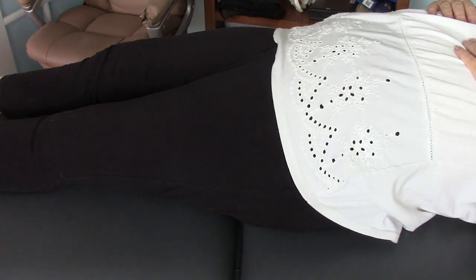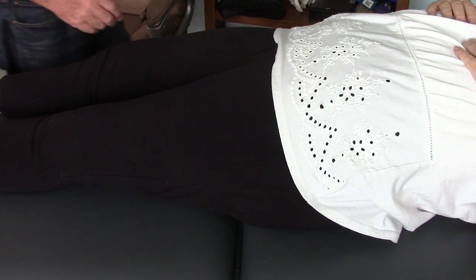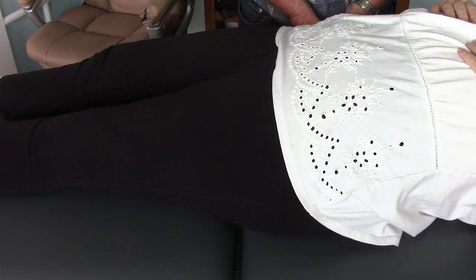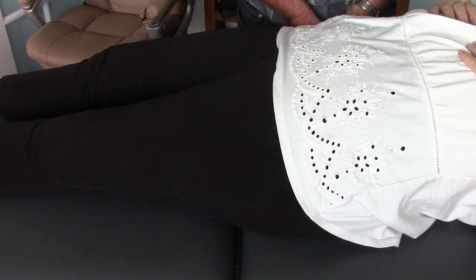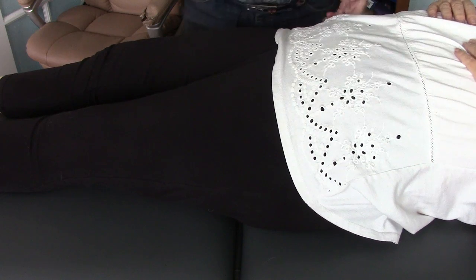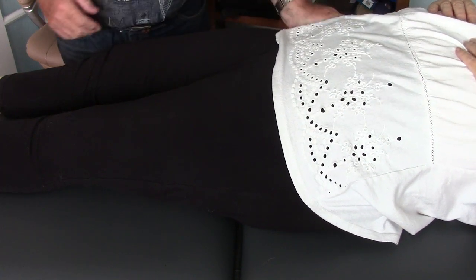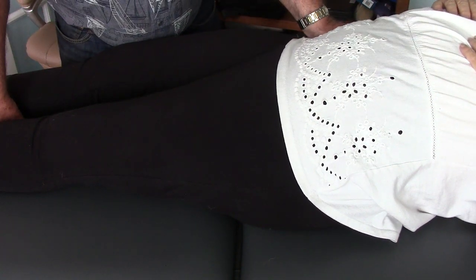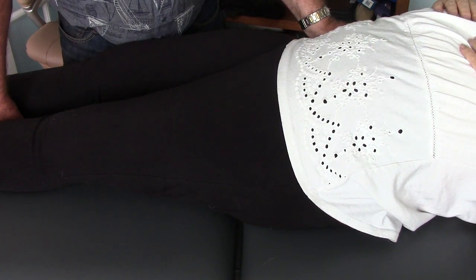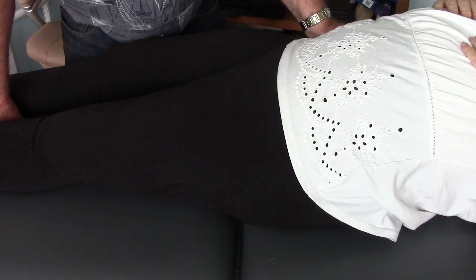And she presents with a very rigid pelvis. I would expect much greater mobility based on age and body type. And there's just no side glide on either side. And when I try and induce posterior rotation of the pelvis, there's just no give whatsoever. I can't take up the slack because it's rigid.